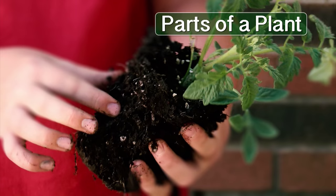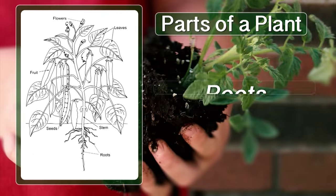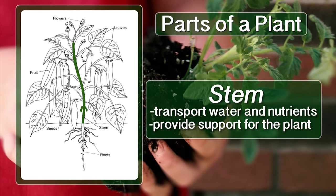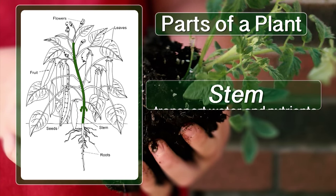Hello, in this lesson, students will be identifying the parts of plants that we eat. Show students an example of each plant part. The roots absorb water and nutrients and hold plants in place. The stems transport water and provide nutrients. They provide support for the plant.